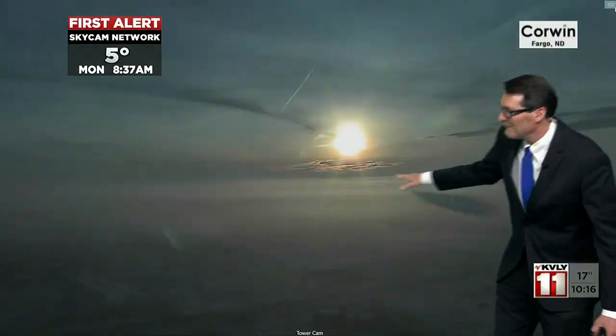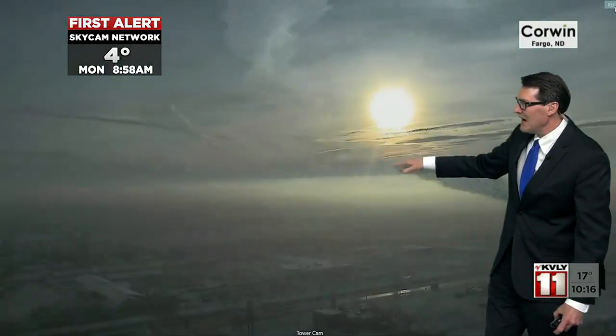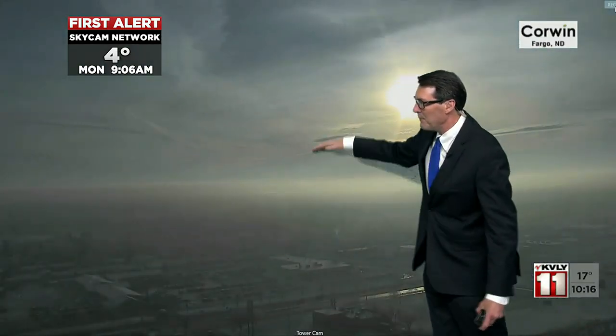Here's a look at what that inversion layer looked like from the sky. You can just see how everything was just trapped right down here. Up above it, clear and blue because the atmosphere could mix up pretty well, but it couldn't near that skin closest to the surface of the earth.